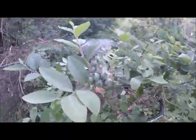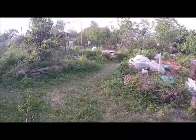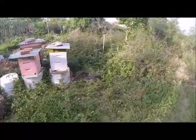Lots of blueberries. They're fun. And so I definitely have found that the strategy is to spread out all the plants, and then the birds don't find as many of them. When they're all together, they find them all.